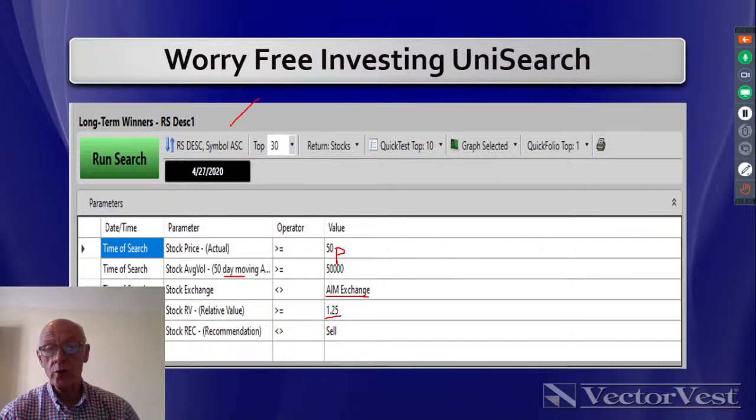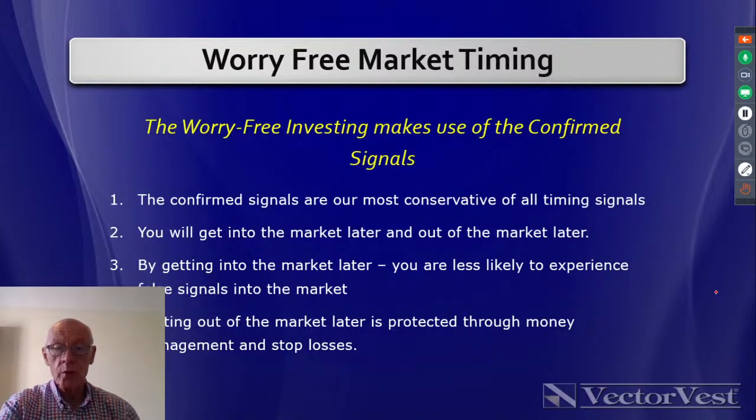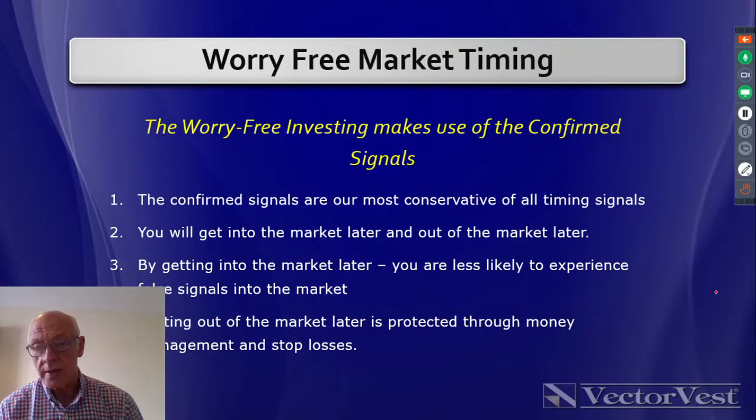I'm going to sort those shares by relative safety, so it finds a lot of shares and brings the safest to the top of the pile. I'll run the search for you in a moment. We're going to use our confirm call signals, and remember, we're going to get in when the confirm call is up, and the little pointer on the front page of VectorVest is pointing into the green, and it's saying that it's safe to buy stocks. The short-term trend and the long-term trend are pointing the same way.